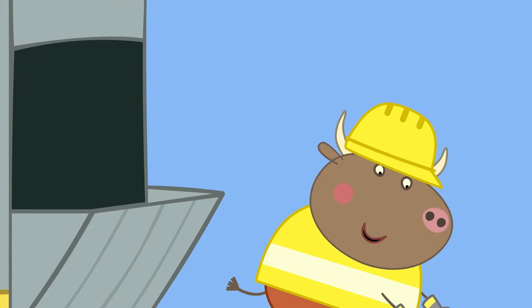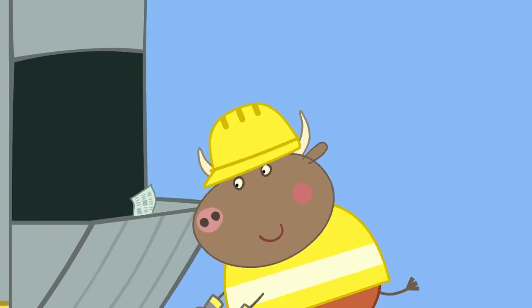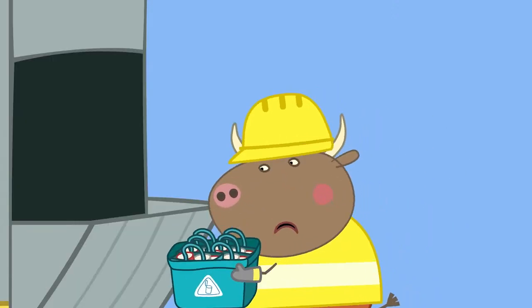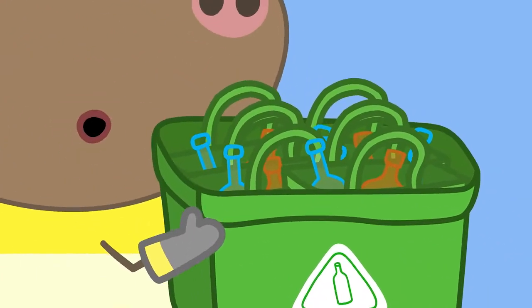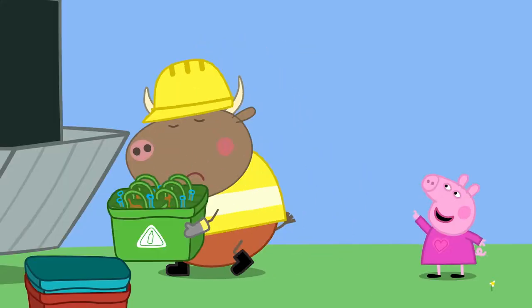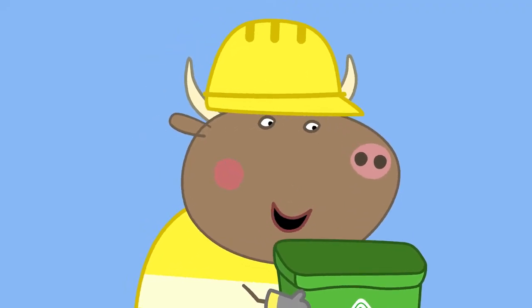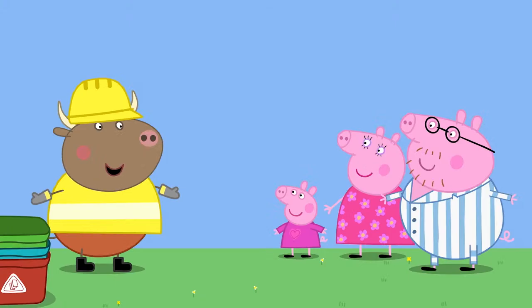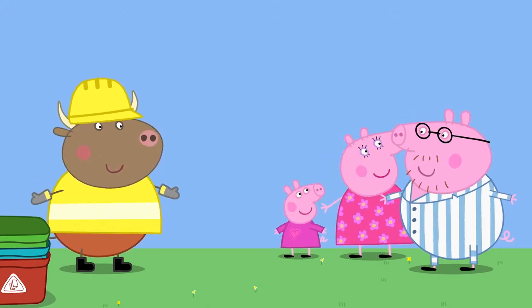Well, the red bag with the paper symbol is for paper and cardboard. The blue ones with cans on are for metal. And the green ones with the glass bottles on... Oh, they're for glass. That's right. And now they're sorted, we can clean them and make them into something brand new. That's called recycling. Peppa and her family are very good at recycling.